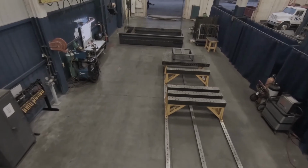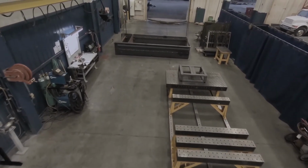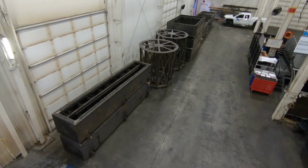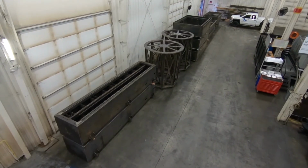Napoleon Machine's fabrication department is housed in approximately 30,000 square feet. We have capabilities of up to 35 ton. We have 6 overhead doors, 16 foot tall by 14 foot wide. We also employ the Bluco Modular Weld System.